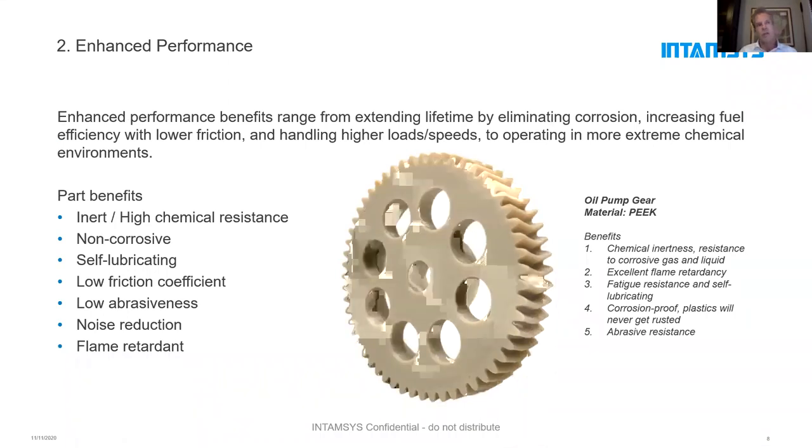The second cluster of benefits related to the part itself is the enhanced performance. Very, very important, because if you need a functional part and you want to replace it from metal into maybe polymer, you have to really respect the functional attributes of your current metal part. So part benefits range from extended lifetime by eliminating corrosion, getting more fuel efficiency because of lower friction, handling higher loads and speeds, and operating in more extreme chemical environments.